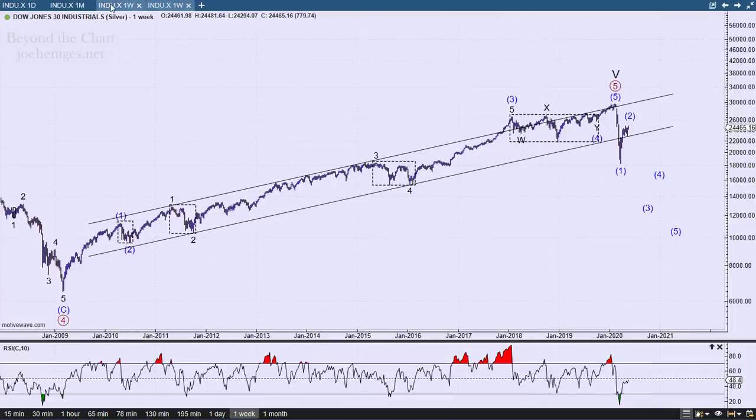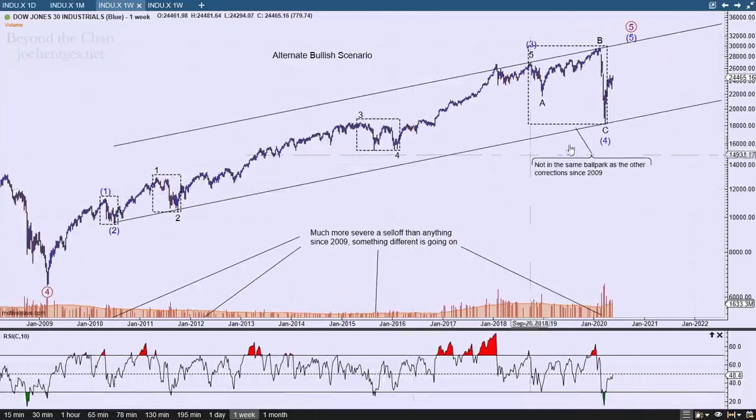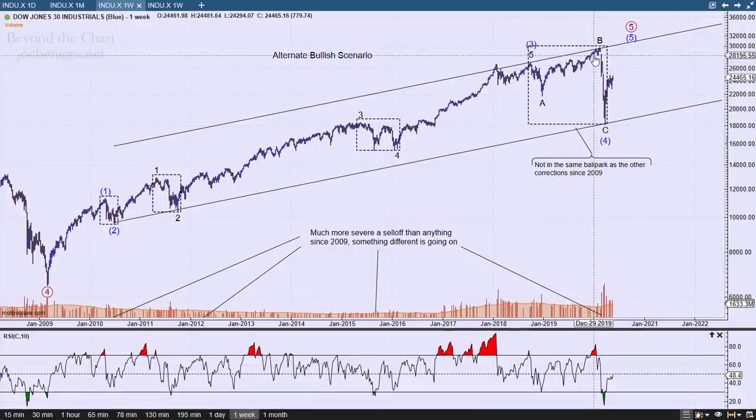Now, what are the bulls saying? The bulls are saying, no, wait a minute, not so fast. We got another bull move coming. Well, for that to be the case, this has got to be the corrective pattern they're looking at, a big, large, expanded flat pattern, okay, an A, B, C. The heartburn I've got with this is that this B wave really got very extended, well above what is a normal length B wave for a flat, okay? And so that's the first thing I had with it.